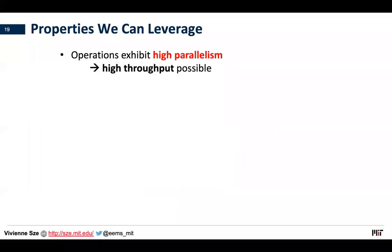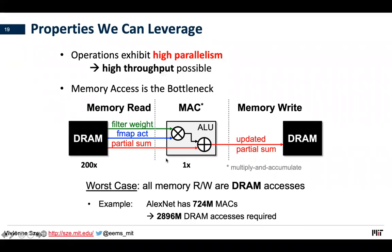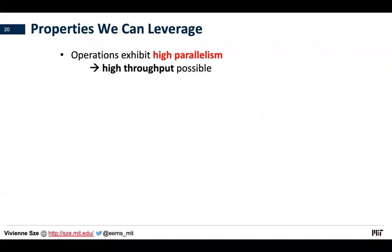All right. Some quick things though that you can leverage in terms of looking at the DNN is that, as I mentioned, a lot of the operations are multiplies and accumulates. So high parallelism is possible, and you can exploit that for high throughput. The main challenge, there should be no surprise, is the memory access bottleneck, right? For every MAC, or multiply and accumulate, you do, you basically have 3 reads and 1 write. And so for example, if these came from DRAM, which you obviously would never try and do, you're talking about orders of magnitude increase in memory access cost compared to compute cost. For example, in AlexNet, for 700 million MACs, you're talking about 3 billion DRAM accesses.